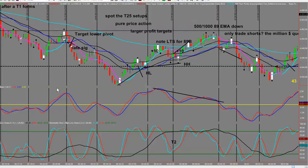But a T25 is this. The T stands for trade, and the 2 and the 5, a 2 to 5 candle pullback. So let me show you what I mean. Over here, we had 1, 2, 3 candles pullback, then it collapsed. Okay, so that's a 2 to 5. That's a T25.